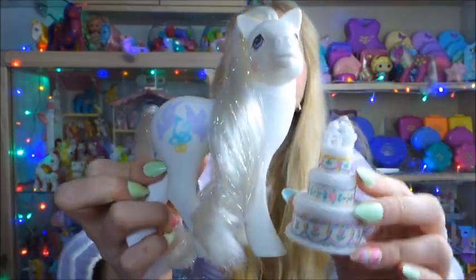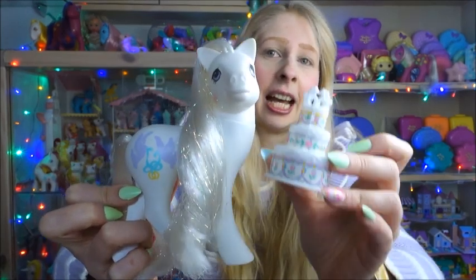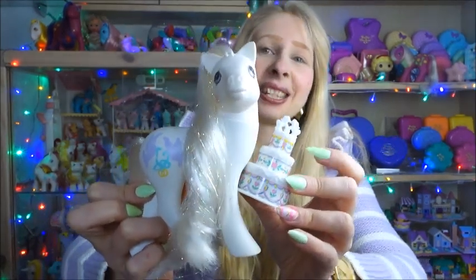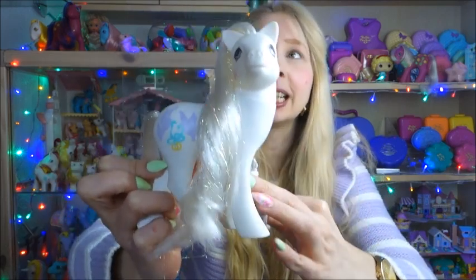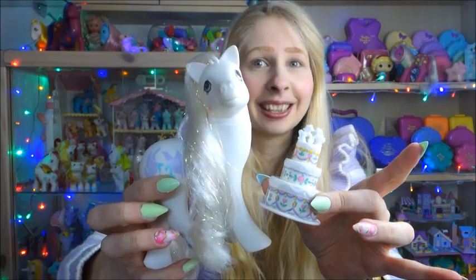At one point I had three pony brides. This pony is absolutely one of the most common ones to find. Now I have the cake. That's amazing. She is also missing the ring and the lace veil. I don't have that yet, but I have the cake!